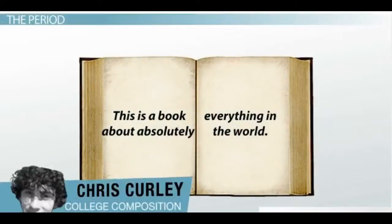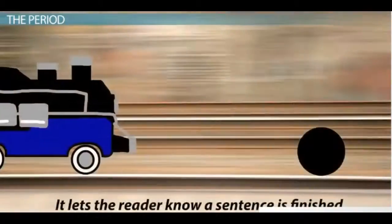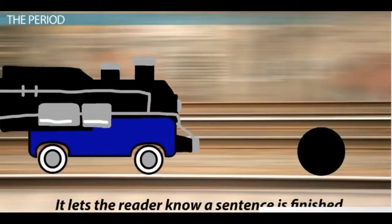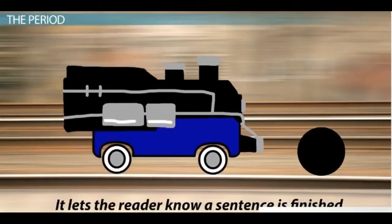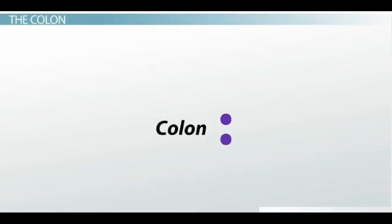In America, we call the tiny little punctuation mark that ends a sentence a period. But in other English-speaking countries, they call it a full stop, which is probably a better description of the period's purpose. We don't need to spend much time discussing what a period does, since you already know. It lets the reader know a sentence is finished. Full stop. The colon, as you can see, is a little different.